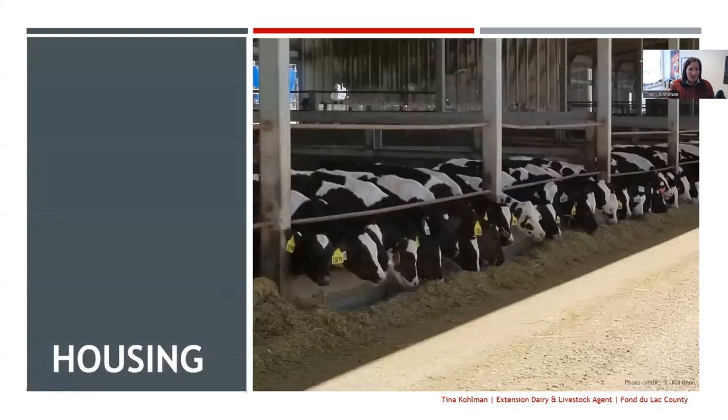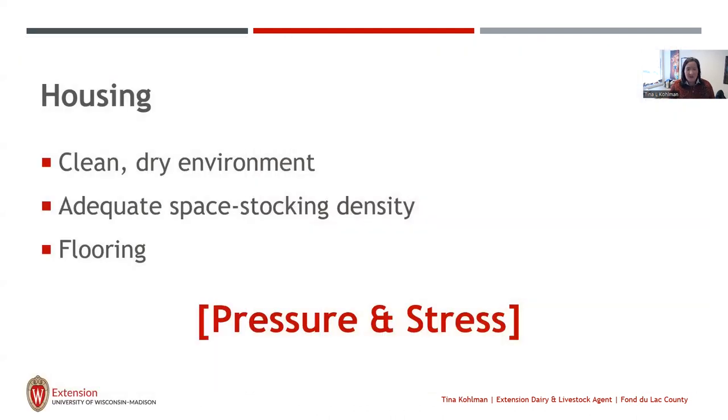Looking at housing, though, we want to think about housing as a clean, dry environment, because the bacteria that causes digital dermatitis, more specifically, loves wet, warm, moist environments. But also when we're thinking about hoof health, not just digital dermatitis but functionality of the hoof, we also want to make sure there's adequate stocking density and flooring, because pressure and stress can do a lot of harm to the hooves of our heifers.